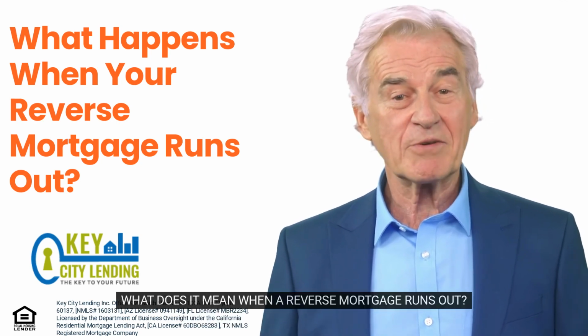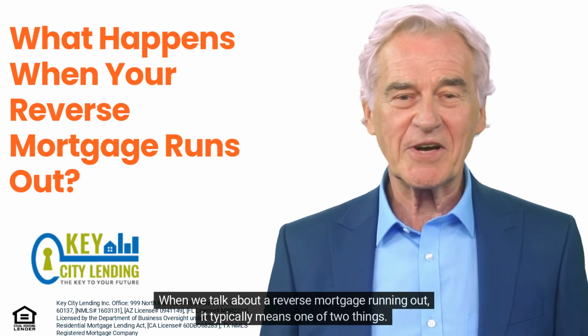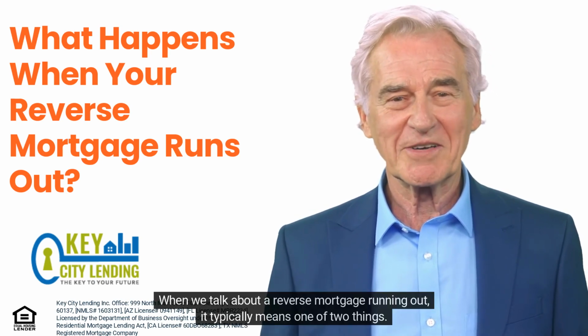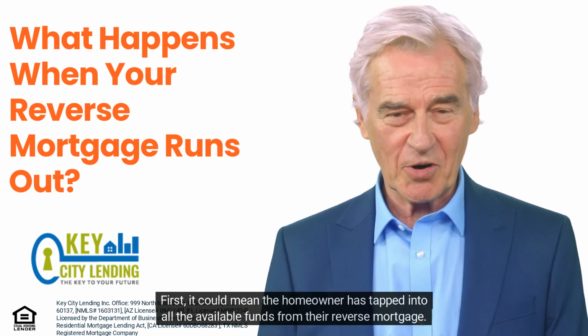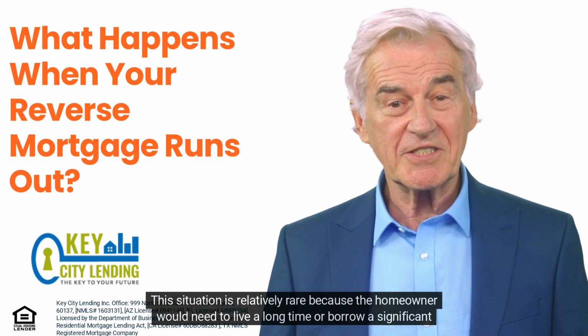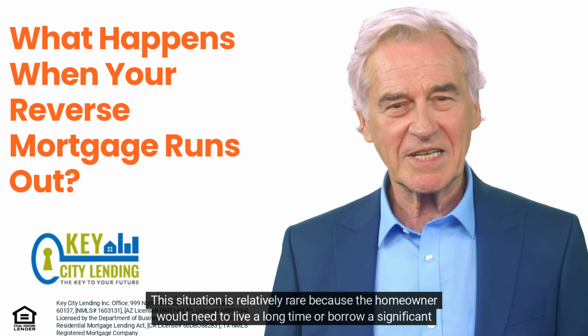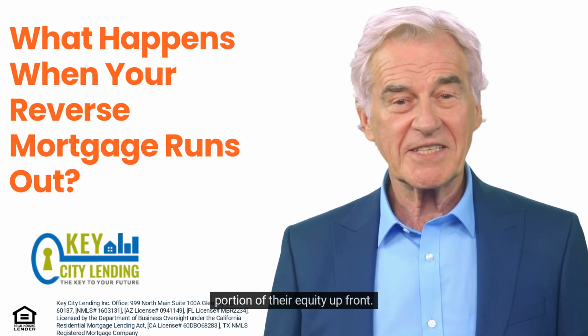What does it mean when a reverse mortgage runs out? When we talk about a reverse mortgage running out, it typically means one of two things. First, it could mean the homeowner has tapped into all the available funds from their reverse mortgage. This situation is relatively rare because the homeowner would need to live a long time or borrow a significant portion of their equity up front.